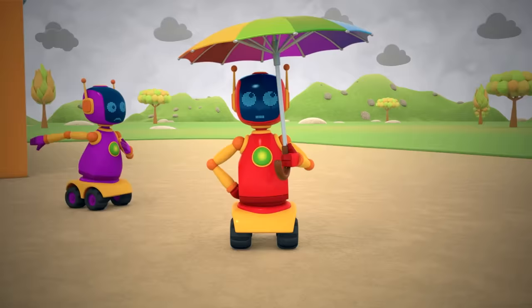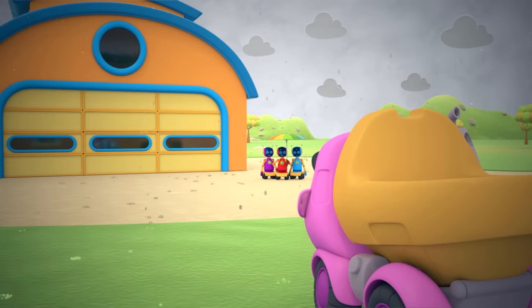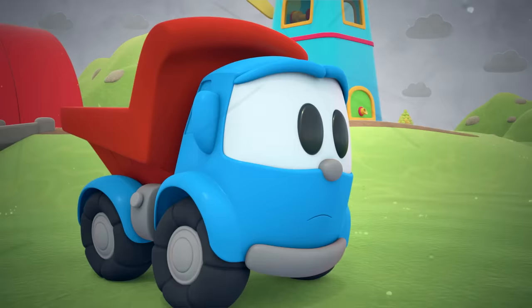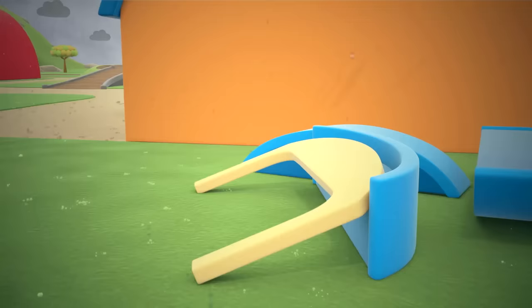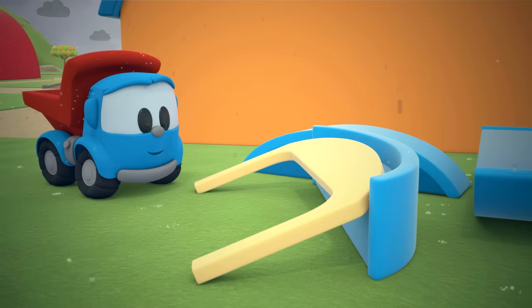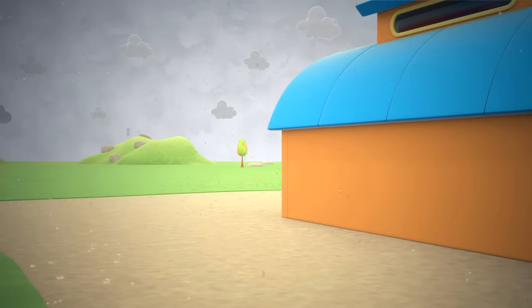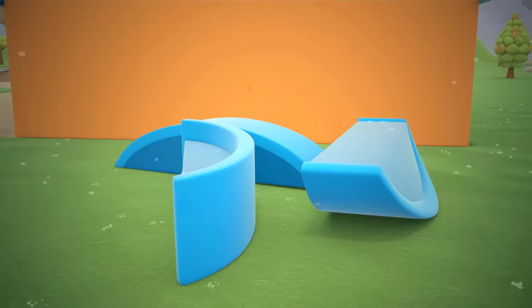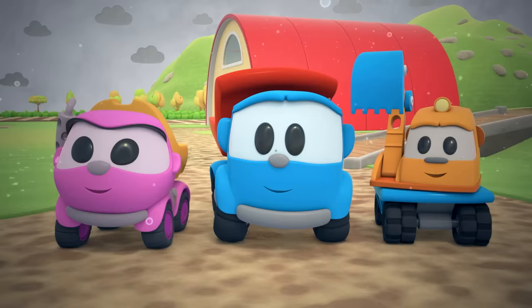The robot has an umbrella. He's quite lucky. The cars are in the garage. The robots are under their umbrella. But what about us? Well, we can hide under an awning. A wonderful idea. Building an awning is easy. Some support. And the roof. All done.